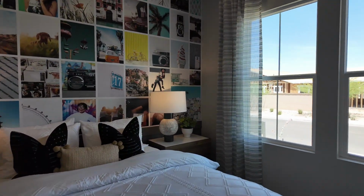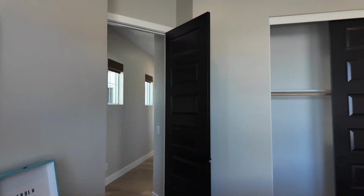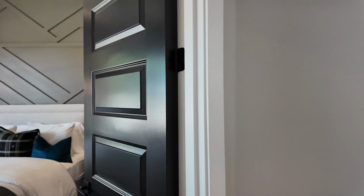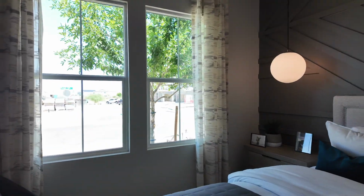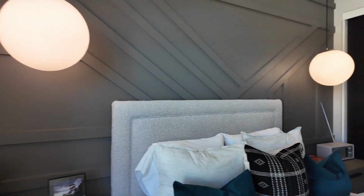Great bedroom space here too, and the ceiling height really gives that depth. Now the closet space is pretty standard, nothing crazy, nothing to remember about these bedrooms, to be honest with you. But they're bedrooms, hey, they're for the kids, right? Enough room for their stuff, sleep, and that's about it. Overall, though, I love the community and I love this neighborhood.